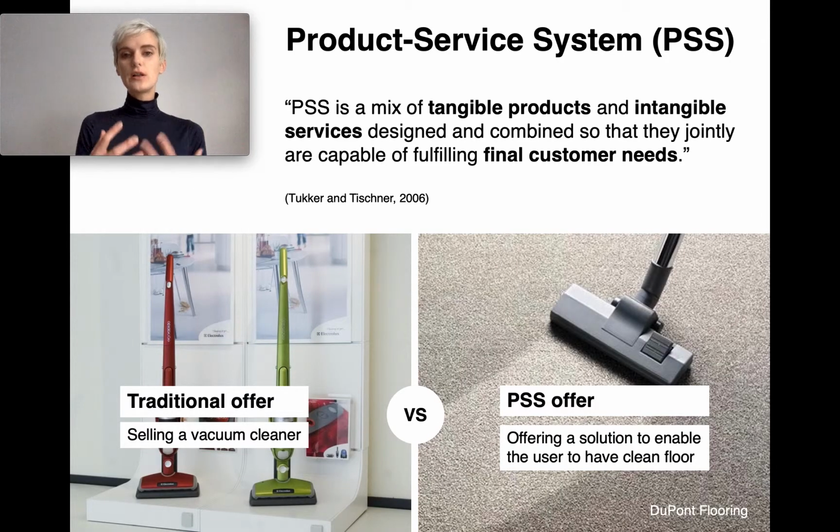So really, first of all, what are product service systems? Product service systems can be described as a mix of tangible products and intangible services designed to fulfill a specific customer demand. Product service system providers, instead of offering a traditional business model, let's say selling a vacuum cleaner, offer a solution of having a clean floor. So really, instead of offering a product, they offer a final result to their customers.